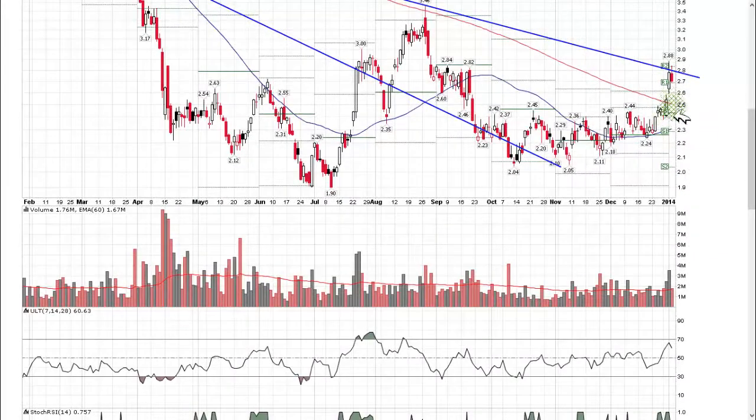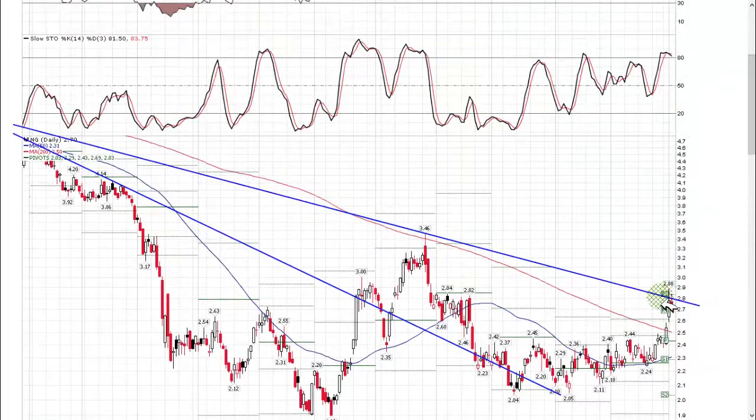And here we had our breakout above the 200-day moving average on the 31st. Then on the 2nd, we rallied up to the upper band of the declining downtrend channel.